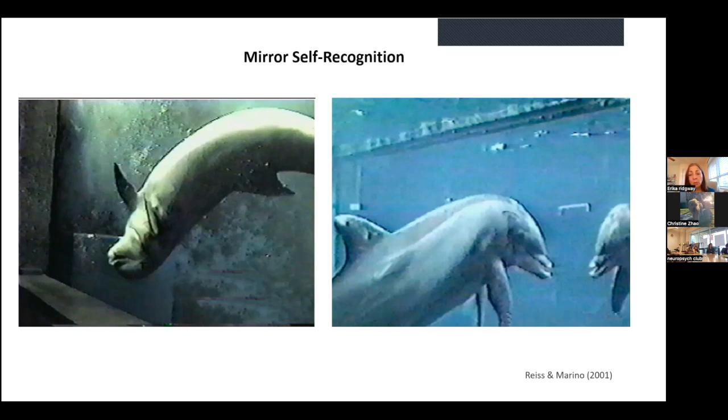And we thought, well, why is that important? It seems like such a simple thing, but actually it indicates that you have a sense of self, a sense of awareness. When you look in the mirror in the morning, you say, that's me in the mirror. And then you use the mirror to comb your hair, wash your face, and groom yourself. And that capacity has been shown in chimpanzees and other great apes, in elephants, and in magpies. But 20 years ago, we didn't know if dolphins could recognize themselves.